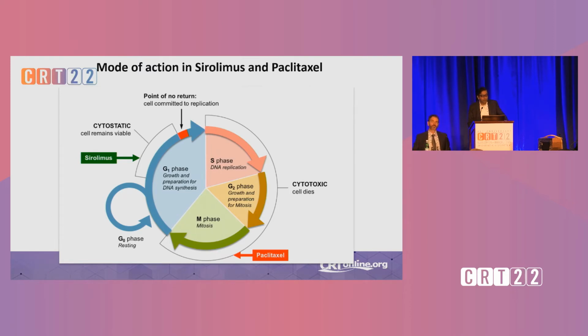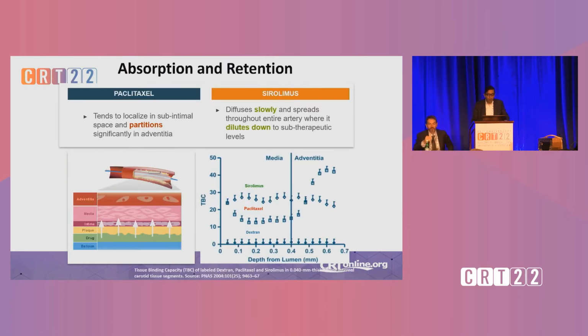It really inhibits the replication between the G1 and S phase in terms of proliferation, whereas paclitaxel is a cytotoxic drug. It really relies on killing cells in the M phase in order to work. One of the issues with paclitaxel, of course, is it partitions in the subintimal space and significantly in the adventitia and forms a drug depot. It really is probably a better drug in terms of having its own depot within the artery wall. Sirolimus really diffuses slowly throughout the artery wall and quickly gets out of the artery if it doesn't have some sort of carrier or drug depot.